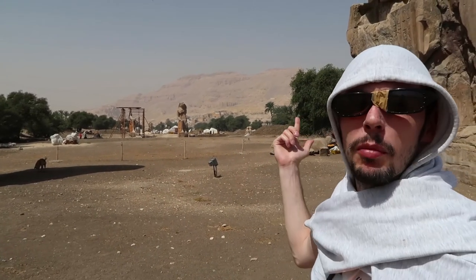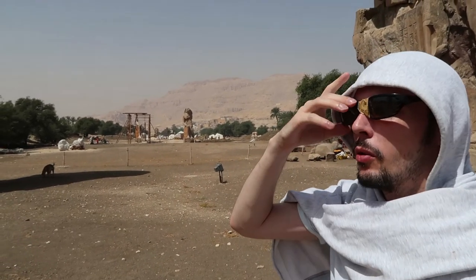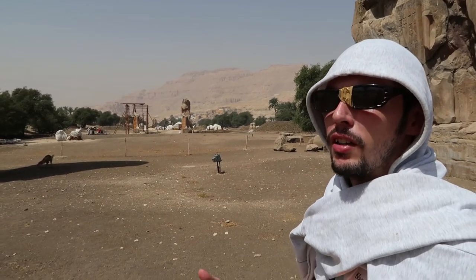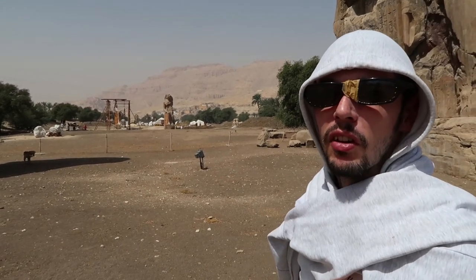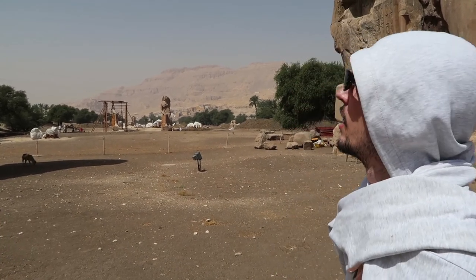There were walls either side, but I don't know where they've gone. They just disappeared. But there were a few earthquakes in the area that kind of ruined things. So maybe the walls came down in the earthquake, and then quite often when there's rocks lying around, the ancient Egyptians used to nick them and use them to build other stuff, so I imagine that's where they've gone.